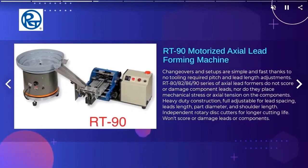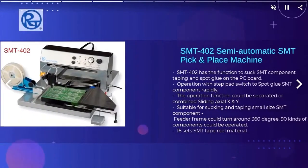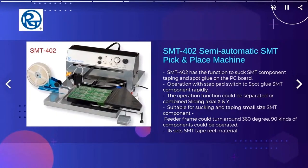The RT90 motorized taped and loose axial lead forming machine with bowl feeder can adjust quickly and simply. Apply to both component packages. The SMT402 semi-automatic SMT pick and place machine with dispenser is great for R&D, pilot run, laboratory and small volume production.